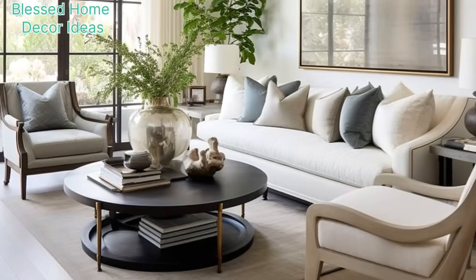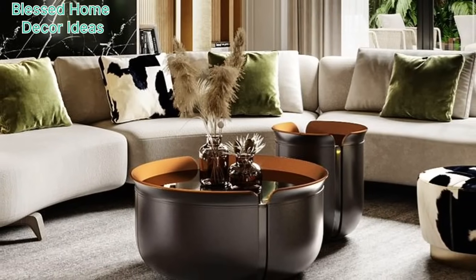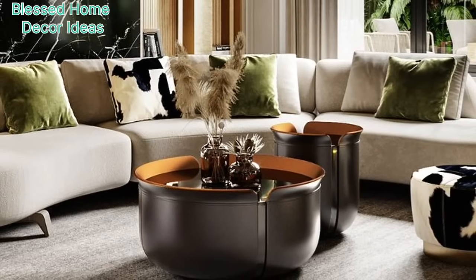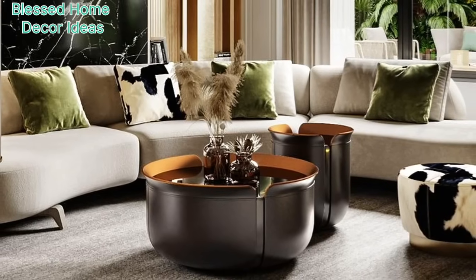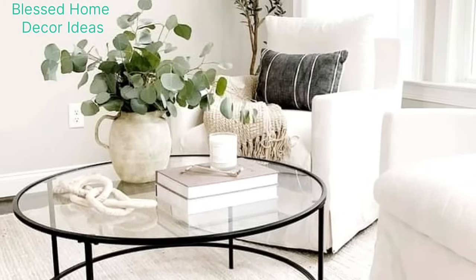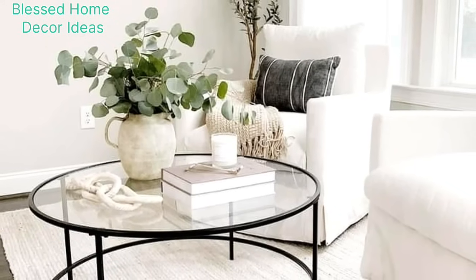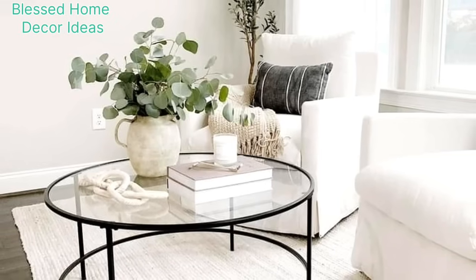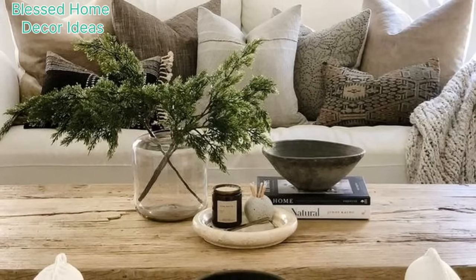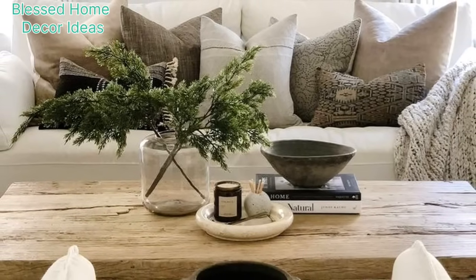A coffee table with storage is another option worth considering. This type of table usually has shelving or drawers built into the design, providing a place to tuck away magazines, blankets, and other items. While a coffee table is a popular and practical piece of furniture, it's not the only option for filling the space in front of your sofa.